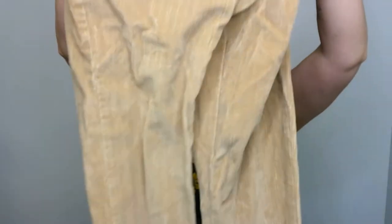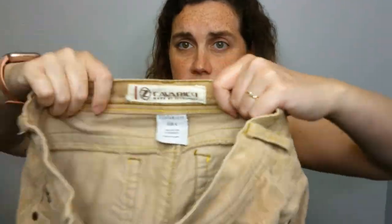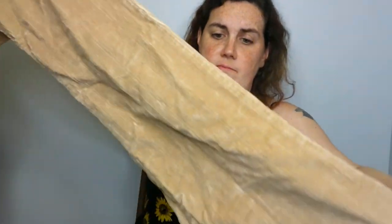These are a pair of Y2K Z Cavaricci corduroys. They are also very low rise, I believe, and they are a flare. Now the kids want to wear low rise. Low rise was never flattering on me, and I was so happy when low rise went out of style, and here we are again, low rise.